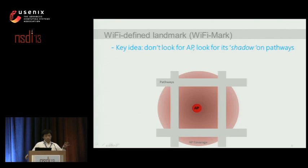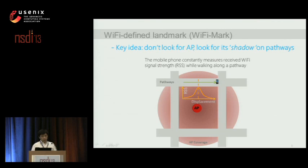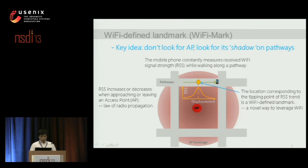This figure shows an illustration. There is a layout of the pathways and also a deployment of access points. Now, suppose a user carrying a phone is moving along one of the pathways. The distance between the user and the access point changes, becoming closer first and then further away. So we will see the trend of RSS first increase and then decrease. This is governed by the law of radio propagation. So our idea is that we treat the location that corresponds to the tipping point of the RSS trend as a Wi-Fi defined landmark.